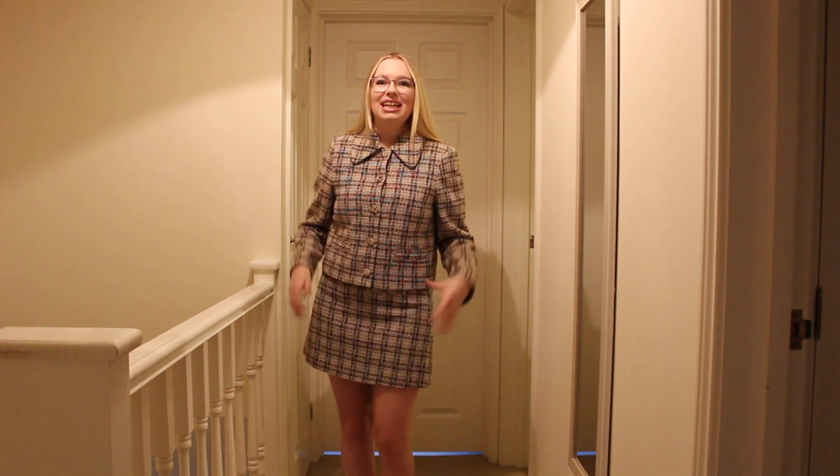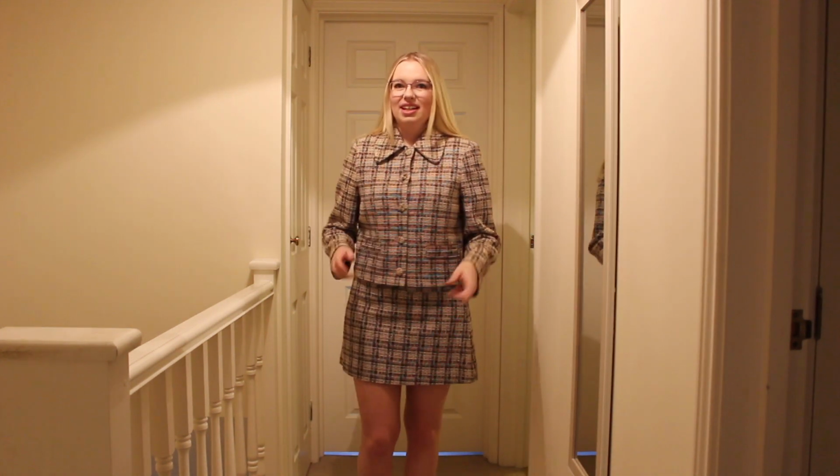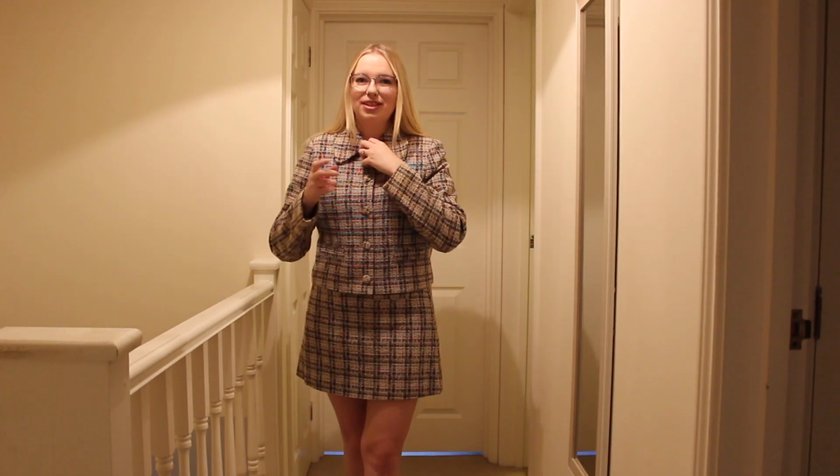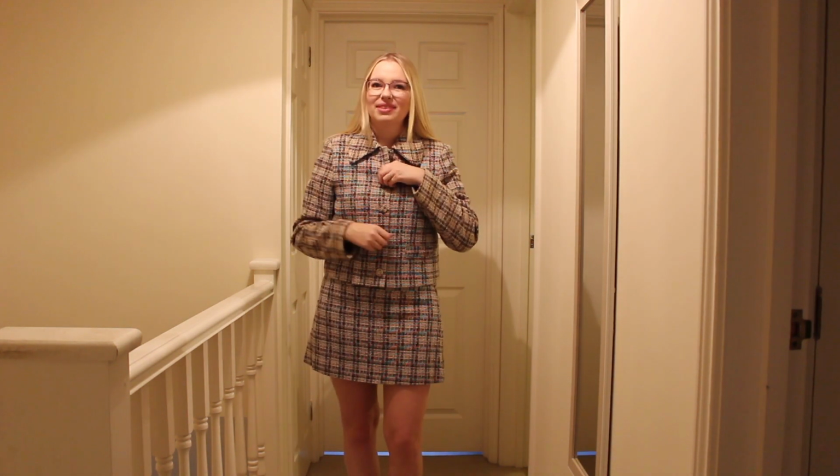This is just a tiny bit loose, but it would allow for layering in the winter, which is good, and I'd probably just wear it open. But I do think it looks really cute. It looks so British, I think, but I really like it. Yeah, huge thumbs up for this set, and also the other top. I do really like it. I don't know about the price, but I do like it.